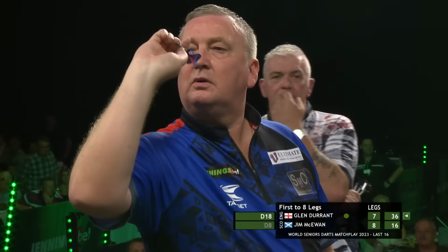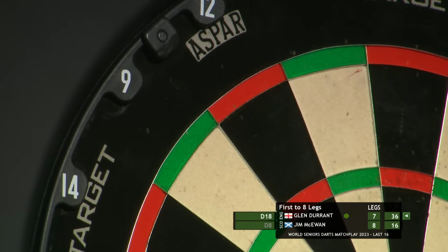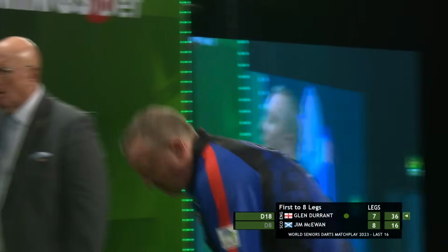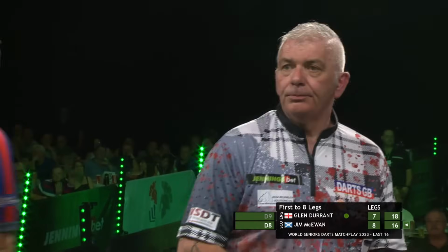But that's a big miss. Can't afford to go inside the double 9. We saw him take his time on a double 6 earlier on, and he pinned it. Last chance, Durrant, double 9 to stay in. And it's just the wrong side, deflated. Glenn Durrant, he's put a lot into this match, but it's more opportunities for Jim McEwen.